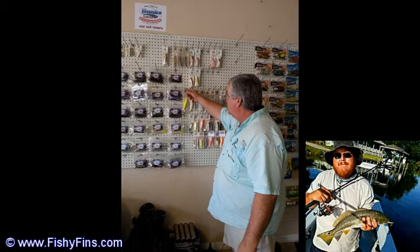And he's still got more stuff in the works. He's actually got a 7-inch Mangrove Mercenary that he's molding up, and we're testing out, which is going to be perfect for cobia and bigger fish. It's really big, it's really heavy, it casts a mile.